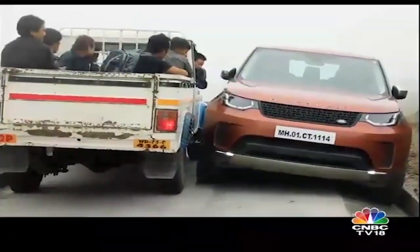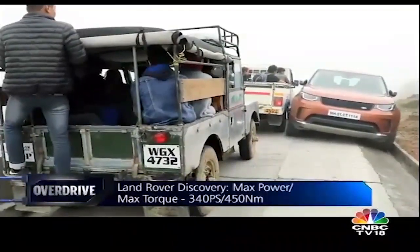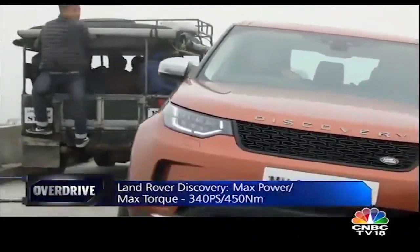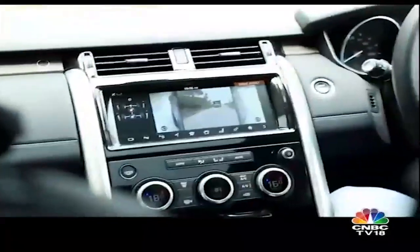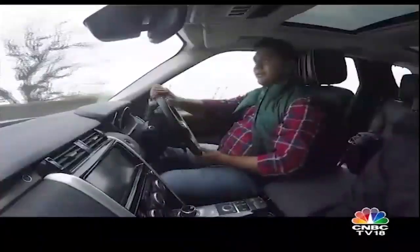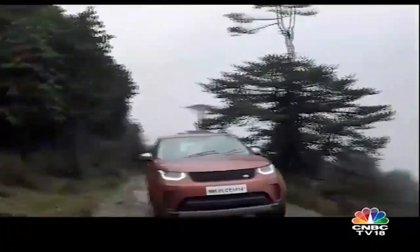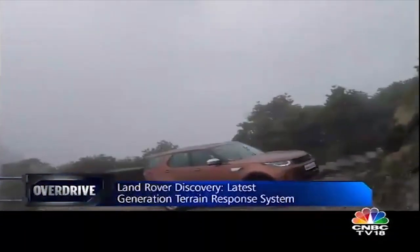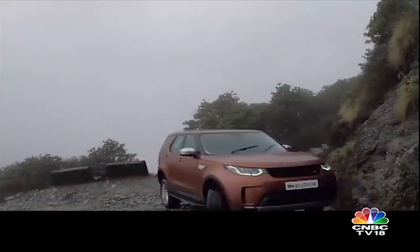The road leading up to Sandakpur is super narrow, like this place. And the Discovery is about 3 inches wider than the Discovery Sport. So I'm having to squeeze through the narrowest of gaps. But these cameras here are making life really simple and easy for me. And I'm having a great time. The final few kilometers before Sandakpur were extremely challenging, and the rain wasn't helping matters. However, the Land Rovers marched forward with ease.